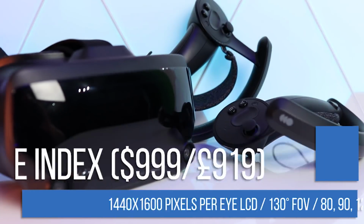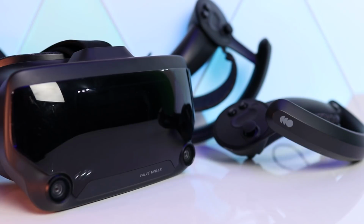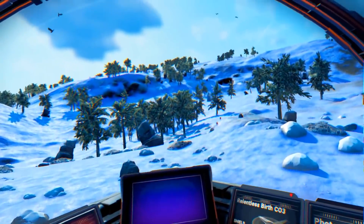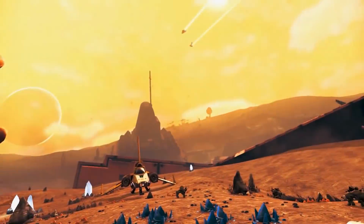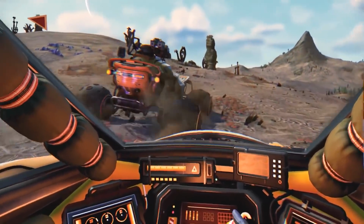And finally, we have the Valve Index. It's one of the most expensive consumer VR headsets available on the market right now, and with that premium price tag comes some premium features which make it one of the best VR headsets right now in my opinion. The Valve Index provides a slightly wider field of view than the rest of the headsets in this video, meaning that you can see more of the content in the headset.